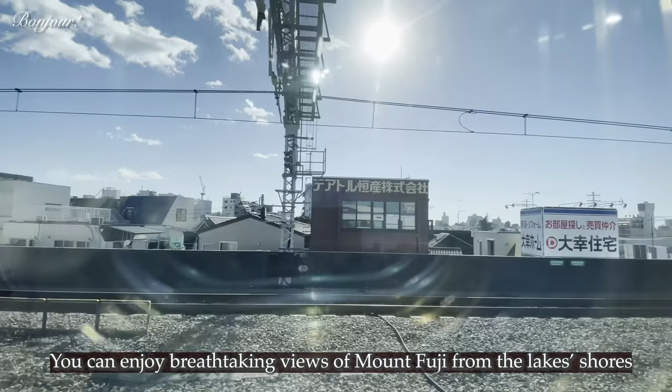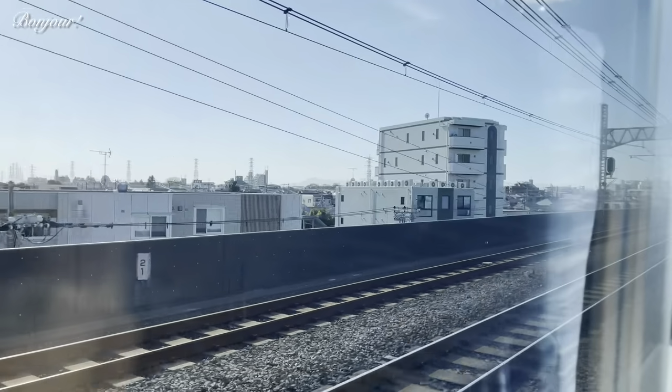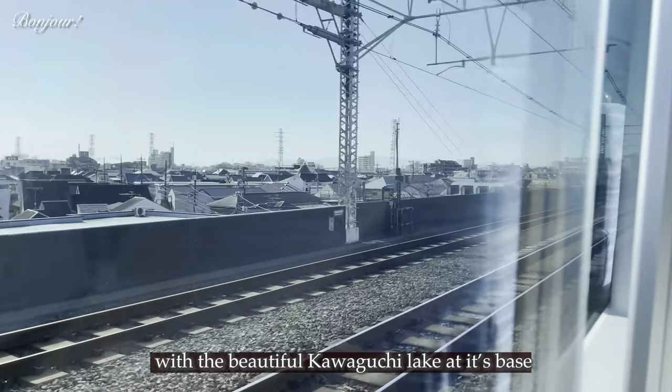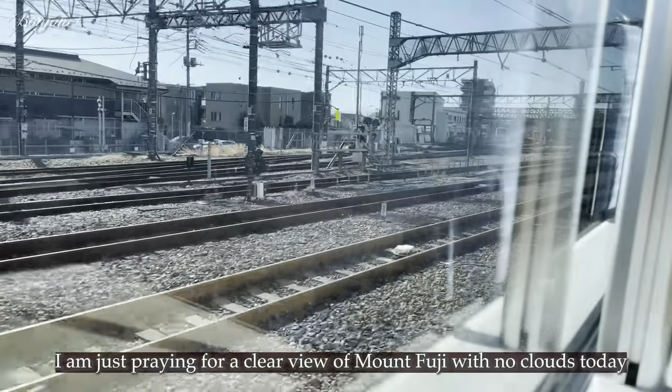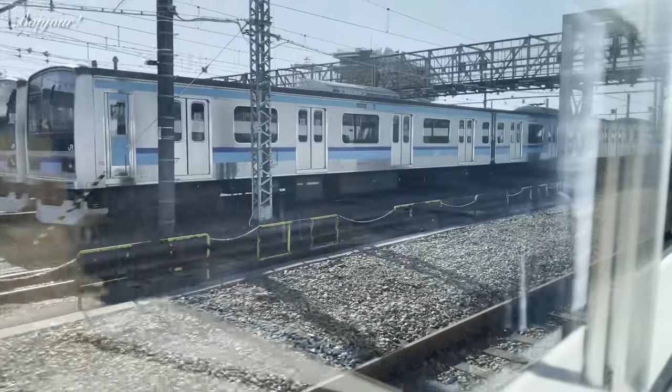You can enjoy breathtaking views of Mount Fuji from the lake's shores. I have seen numerous photos of Mount Fuji, with the beautiful Kawaguchi Lake at its base. I am just praying for a clear view of Mount Fuji with no clouds today.